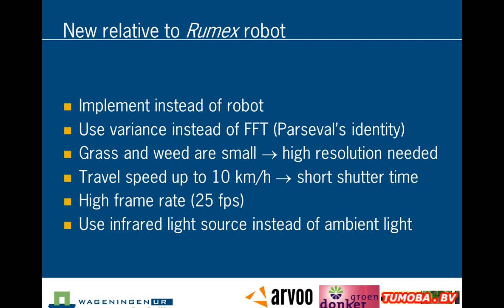Another difference is that on the soccer field, the grass and the weeds are both a lot smaller than in a dairy pasture. There's a finer textured grass, and the weeds are smaller also. So we need a higher resolution, and a higher resolution means more processing time, more computing power needed. And also these tractors are driven at fairly high speeds. 10 kilometers an hour is perhaps the top speed, but it is possible. And that means we need a short shutter time. And it also means that we need to process these images at a high frame rate.